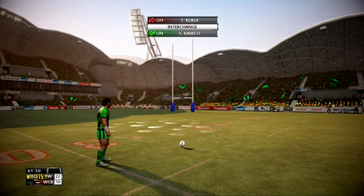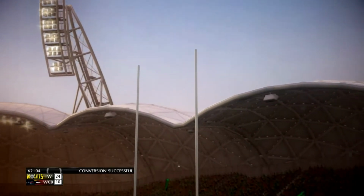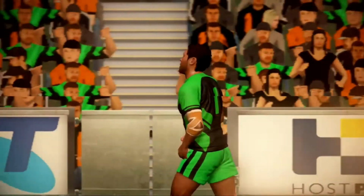And the decision being made, let's have an interchange. A bit of a tactical change from the coach, I think. He's got a bit of talent, this kicker. He judged everything perfectly with that kick.